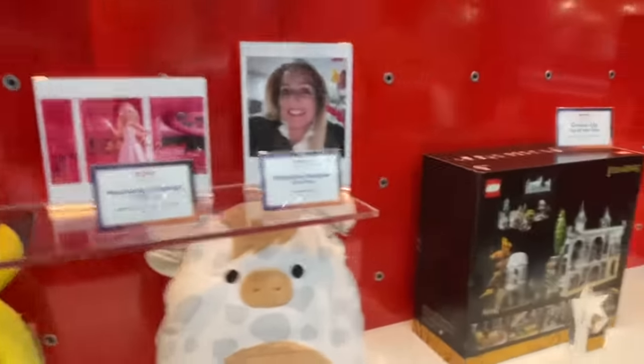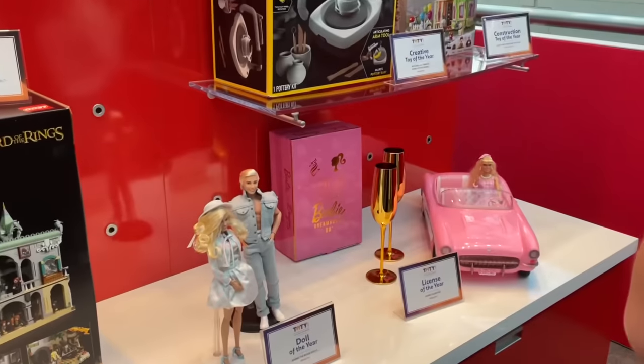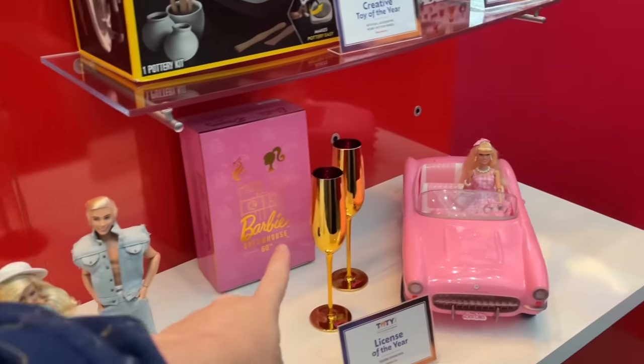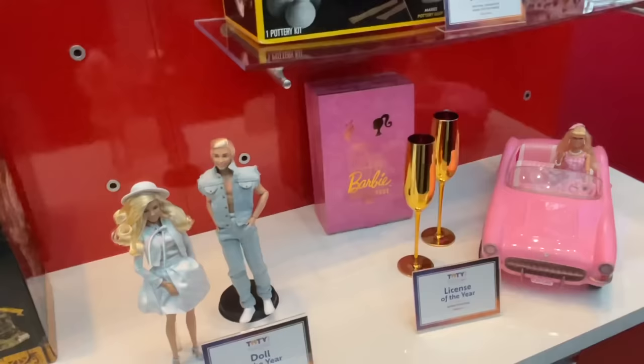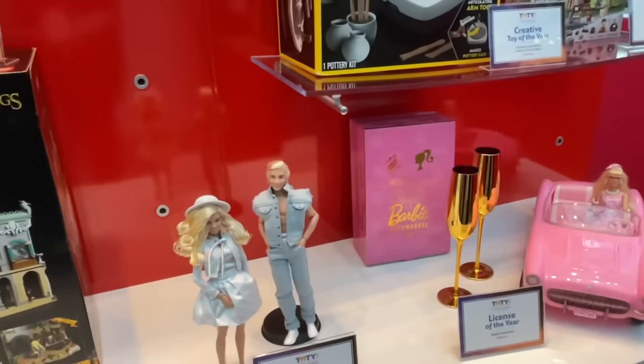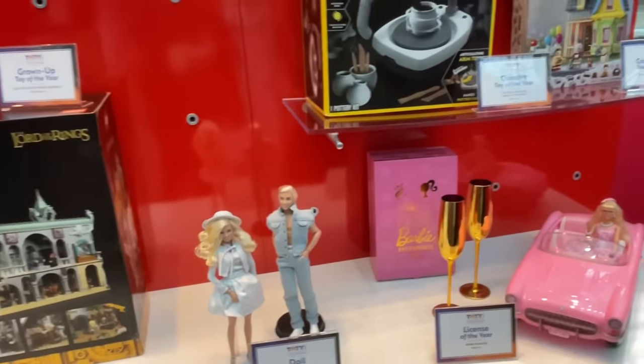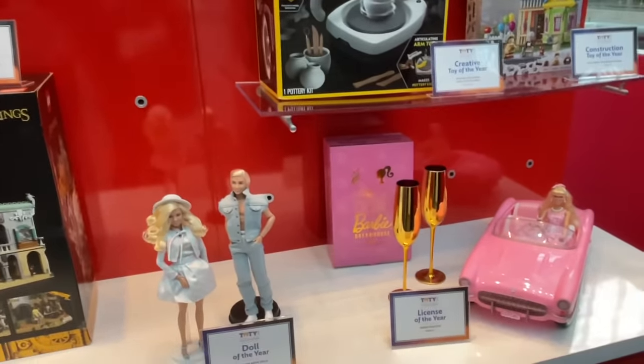Cool. I guess there's Lego. Lots of Lego here. Look. Wait, are those for your dream house? I guess. Oh, the Toy of the Year awards were last night. These are the winners. Is that what those mean? I guess so. I guess it's just saying the Barbie franchise won, so let's put a Barbie thing.